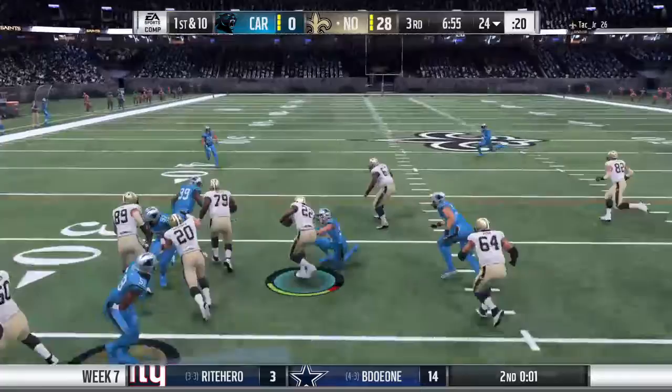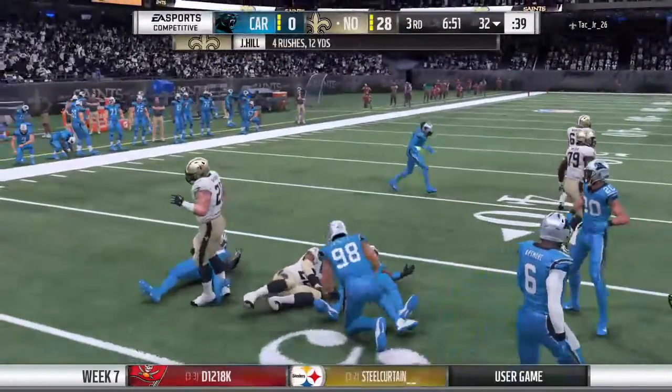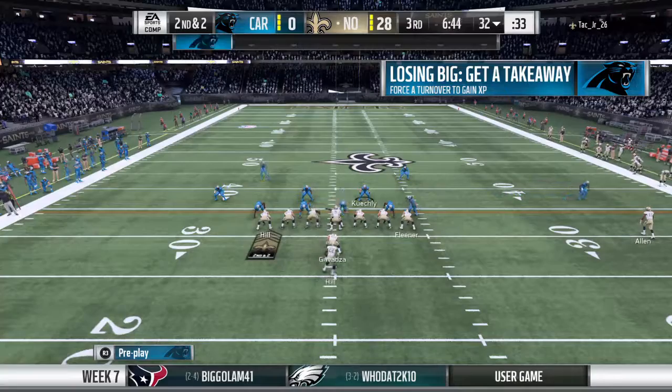They start the second half with Hill. And able to break one tackle, but then quickly brought down. But a nice little gain. A good run there on first down, and it'll leave them with a 2nd and 2.